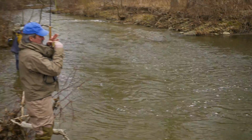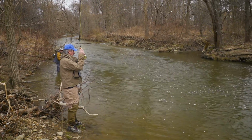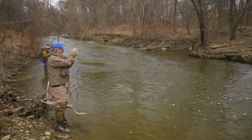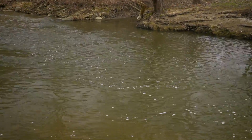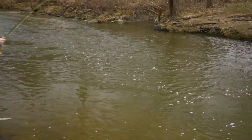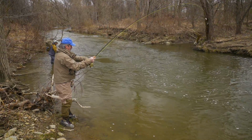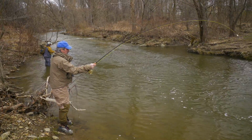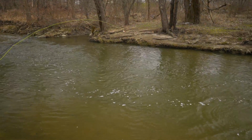There we go. I think it's a steelhead. Yeah, we got a nice steelhead here. So he was laying right in the soft seam right there. And there's, you know, some good structure and a ledge right down there. Just a perfect place for him to be. And it's not a particularly huge fish, but it's a nice fish.